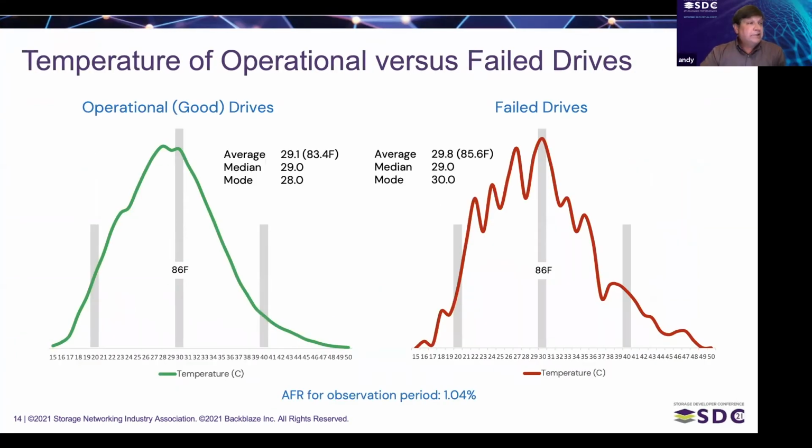Now, the last little one here is all about temperature, right? Temperature's been talked about since way back in 2007 when Google started that conversation. They said you can turn up the air conditioning a little bit. You don't have to have a meat locker in your data center. You can run your drives a little warmer. And we did some work on that a few years ago, and we found the same kind of thing. And so we just wanted to check back and see how that's holding up, right?